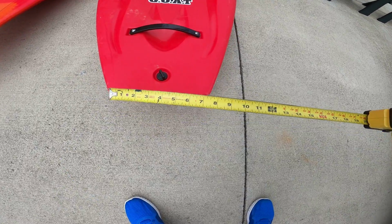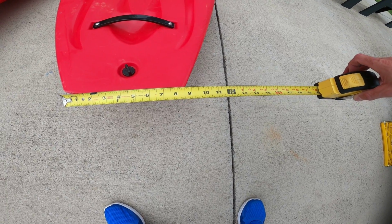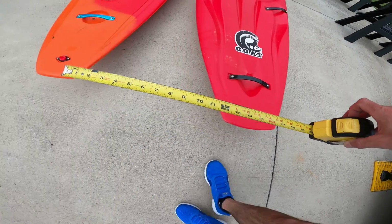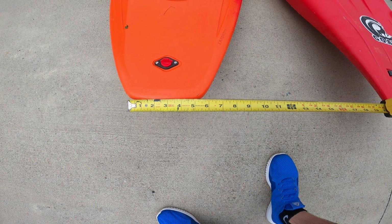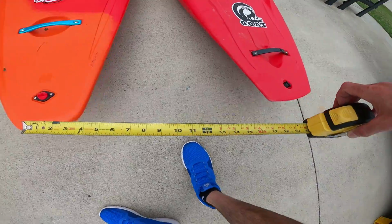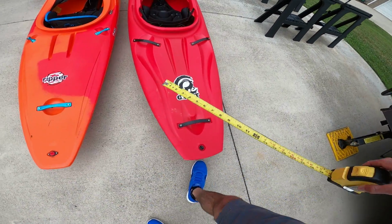Let's measure this here just for the heck of it. Looks about like 8.5 versus 5.5 maybe. So almost 3 inches different on the stern, how wide the stern is.